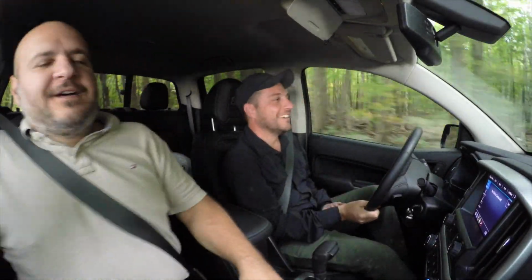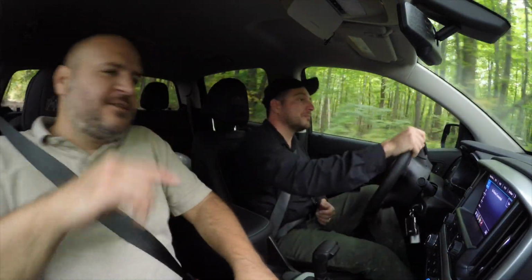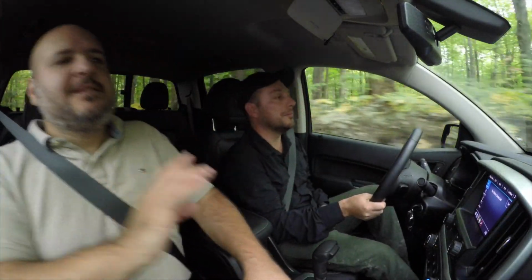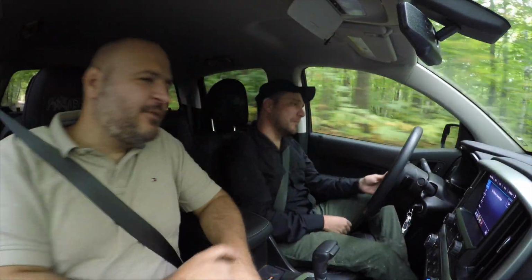All right. So, final question to wrap this one up. Off-roading. Price-wise, they're equal, right? Between this and the Overland Gladiator, not even the Rubicon. What do you pick? Overland.